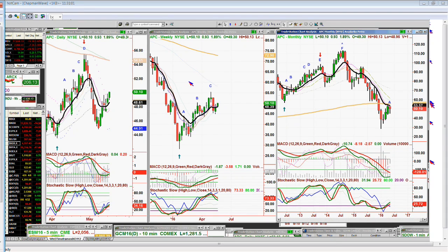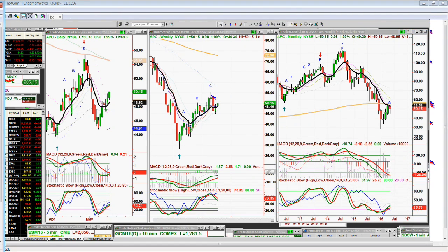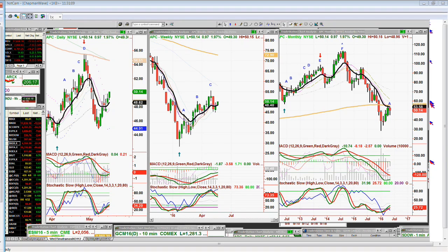I like it. I think I treat it as a counter trend trade right now, only because at 50.14, you're really going to be looking for a bounce. It's going to take it to 55.47 for leg D in the weekly. If this continues to improve, the stochastic in the weekly needs to improve. It's at 73%. But I think you got yourself a trade here.